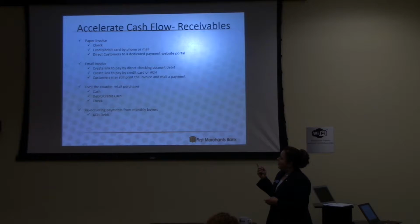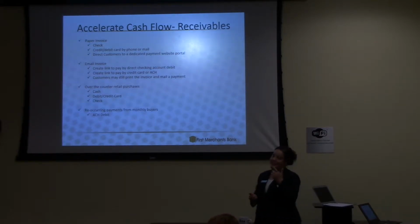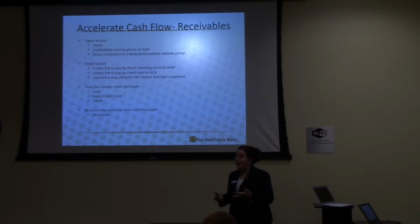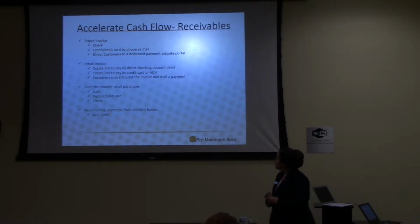If you decide to go with an emailable invoice, whatever program you use, whether it's your accounting software or working with your bank to make that happen, it still does allow you to print those invoices and mail them. Certainly we're not going to get away from the folks that still want a paper invoice, they still want to send a check, and we want to make it easy for those folks to pay too. But as a rule, we want to help people see the value in electronic invoicing and electronic payments for their safety, privacy, security, and how quickly you get the cash.